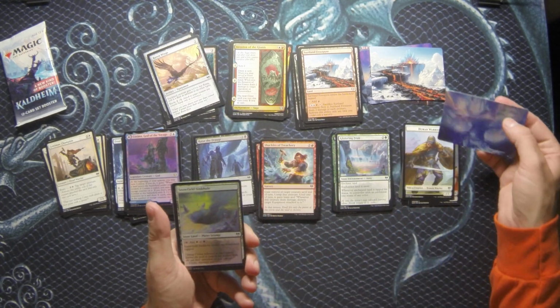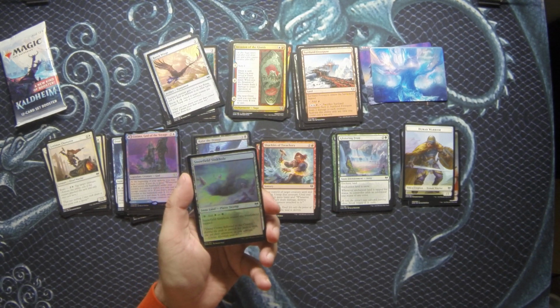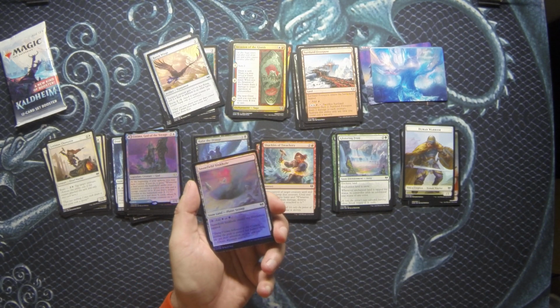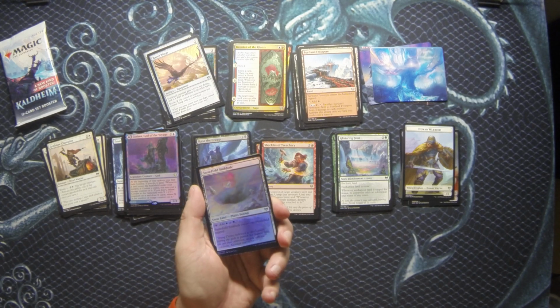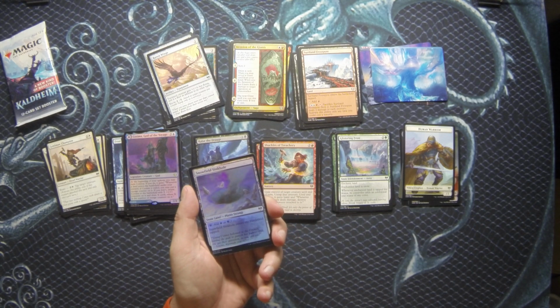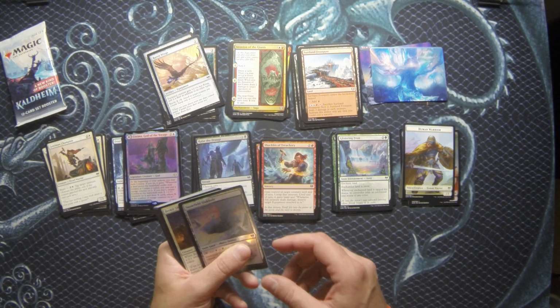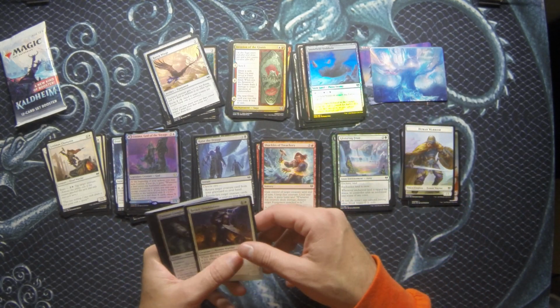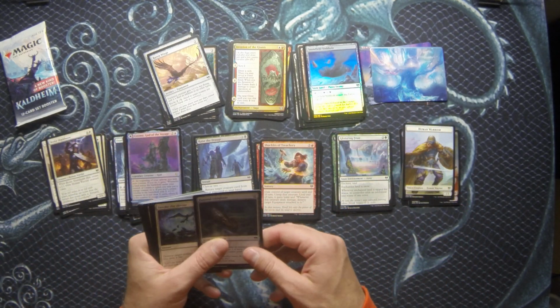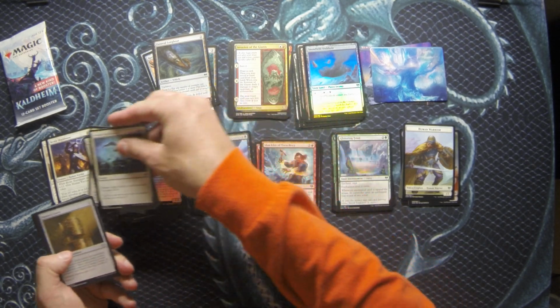There's the World Tree art right there. And then we have a foil Snowfield Sinkhole, which is the dual colored snowland. It's a plains swamp, so it taps for either a white or a black, enters the battlefield tapped. Looks like a pretty strong white theme here.